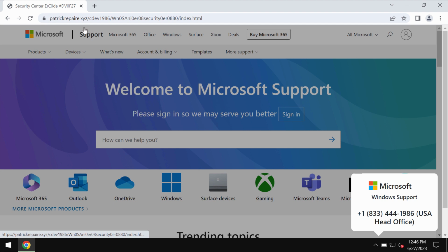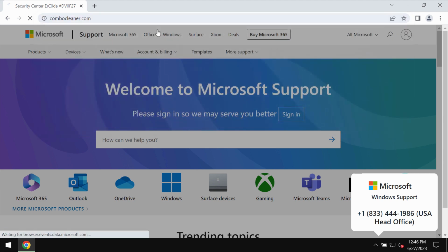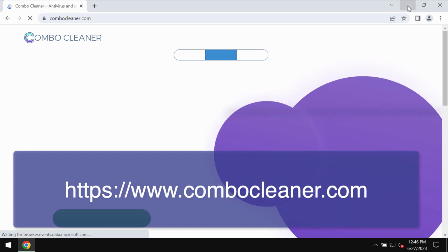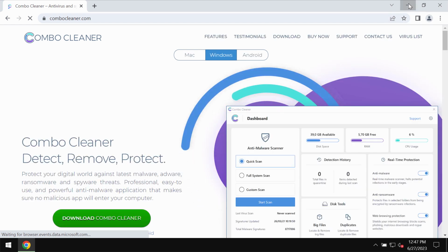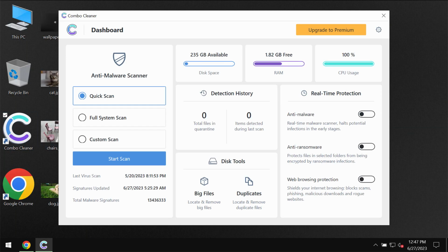This is a fake Windows support number. Do not trust it, do not tolerate these fake security alerts. Simply leave this page. We also recommend that you scan the computer with Combo Cleaner antivirus. You may get it on the page combocleaner.com. Download it, install it, and then once the program is successfully installed, start scanning the system with its help.